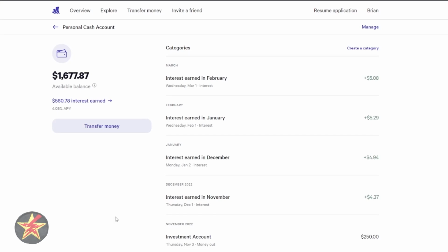It's been a little longer than I would have liked between my last update and this one. However, Wealthfront has been making some changes and additions to their product offerings. If that sounds interesting to you, then you're in the right place.